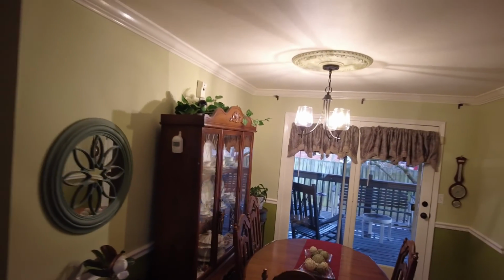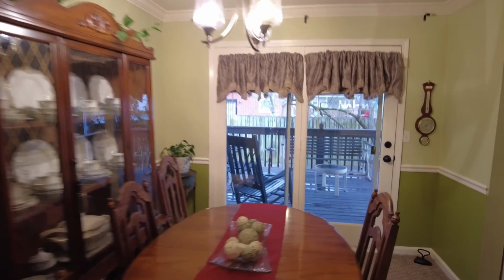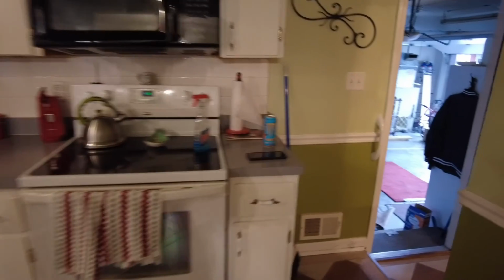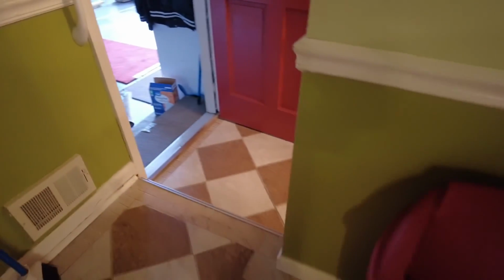And I got a new chandelier put in. Well, light. I got a new light put in. Got the wall patched and repainted. Both of them.